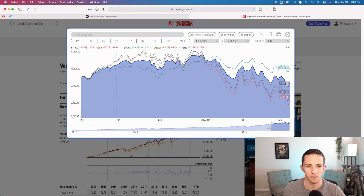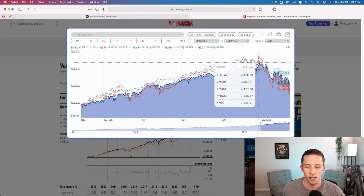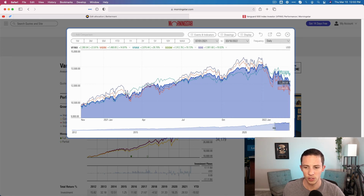Right? If we look at this, let's just see the dates here. From the highs, QQQ kind of peaked at a valuation based on a $10,000 investment at the start of this calendar year at $14,000. Now it's down roughly about 15%. So it's about in line with the growth stocks, right?